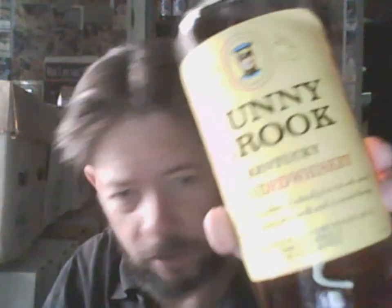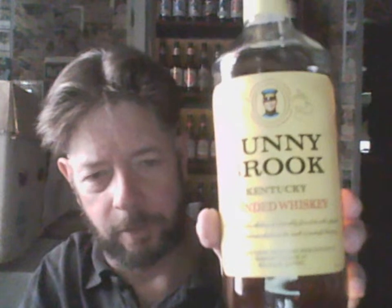But the strange thing about most of these American blended whiskeys is they all have this linen yellow label. It's so drab. I was fussing about that this morning. It's like drab, drab, drab. Like, what is the whole deal on that? Every American blended whiskey needs to have a drab label. They seem to. I mean, it's strange.